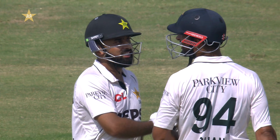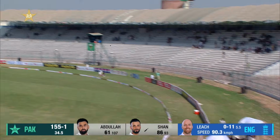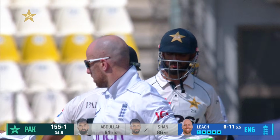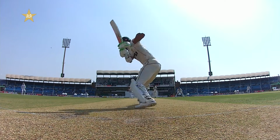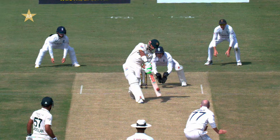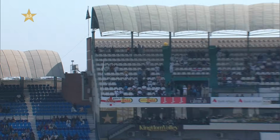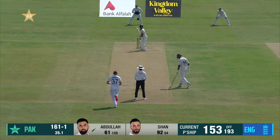Down the pitch and just belted over mid-off. Mid-off is up all the way in, and that goes all the way to the boundary. 150 partnership. Beautiful use of the feet. He was off straight away. That was premeditated. He was going to come down, go hard at Jack Leach, put his feet in exactly the right place, not too close to the ball, not too far away, and that was just a beautiful swing of the bat. Lovely strike.